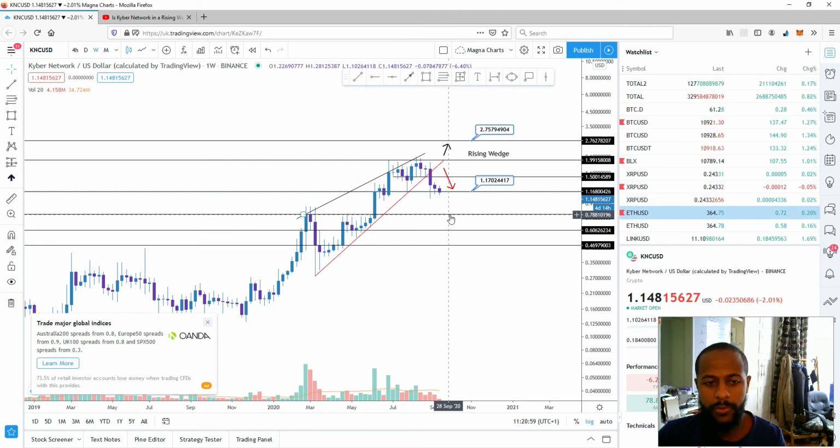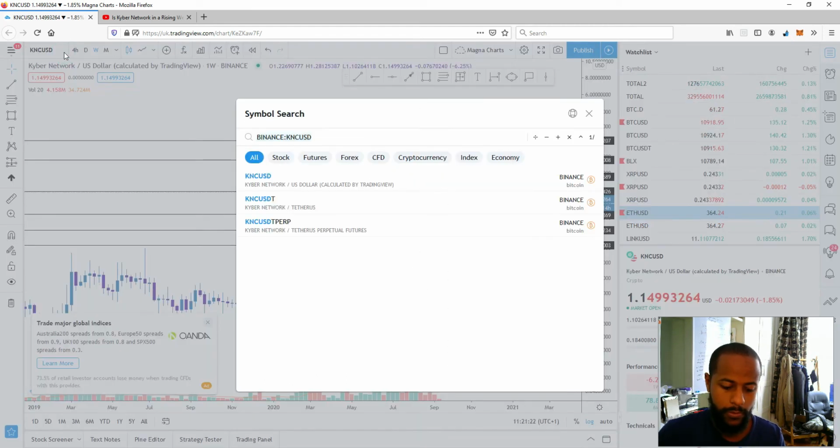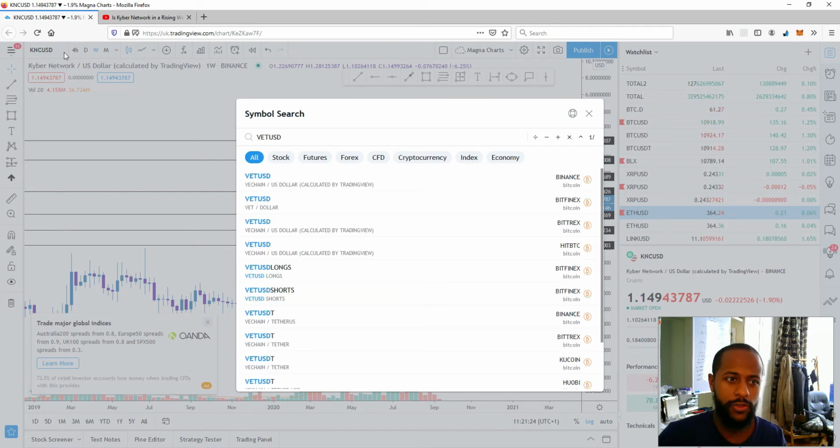It's a definite possibility, and if the market goes down, it will definitely go to that level, because there's nothing in between this area. I think that's definitely another strong level of support. If we go below that, then these two levels will be next. Let's go to VET.